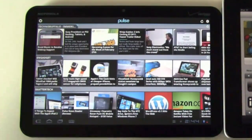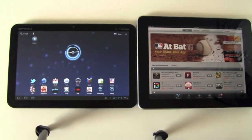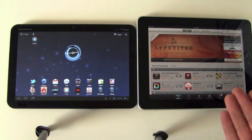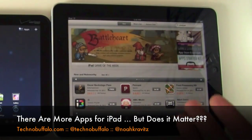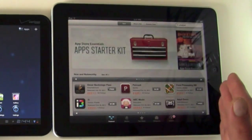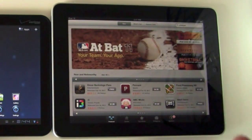But similar apps, obviously, for iOS, you've got more choices. But just to say that the Android market is definitely coming on stronger. So the whole app thing isn't as big of a difference as it used to be. Still, if you're into apps, you're going to have more choices with the iPad. And the big name apps, or breakthrough apps, generally are coming out sooner.